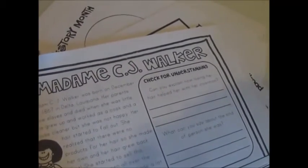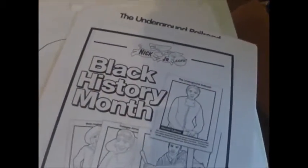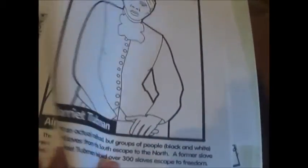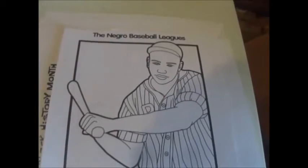Here's our little deal from Madam C.J. Walker. Comprehension part. And then Nick Jr. has cute little coloring pages on this for this month. So, little bio down there. Tuskegee Airmen. Negro Leagues.